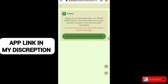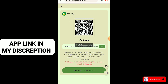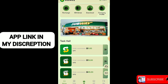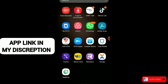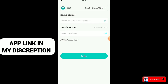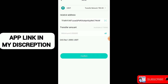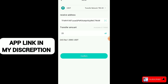If you want to recharge, you click on recharge and copy your TRC address, and go to any wallet of your choice. After that, I'll show you how you will not even deposit, but you still make money from it. Say you come to Neptune Network, then go to transfer, meaning I'm transferring money from here to that place. Then I paste my TRC address, enter the amount, let's say 25, and continue.